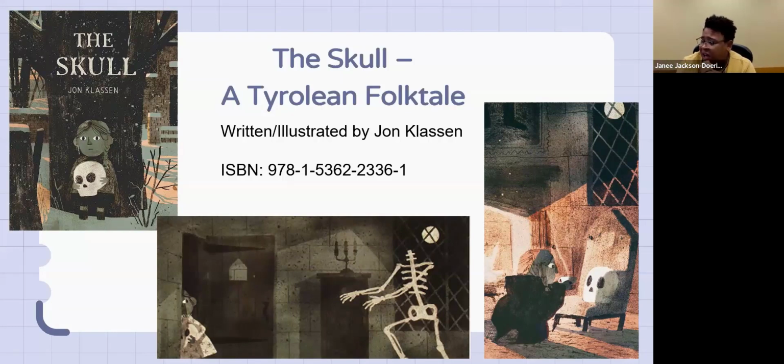Oh, this just oozes with a wonderful feel. You could do parts of it for a story time. It's just the right amount of creepy in this retelling. You don't know why she's running away or who the identity of the skull is. It doesn't matter because you're just sucked into the story and you're along for the ride. So definitely pick up The Skull by John Klassen.